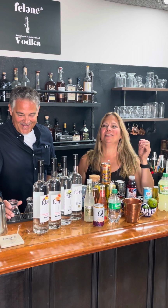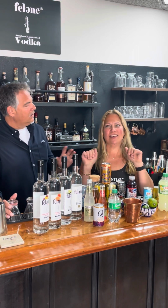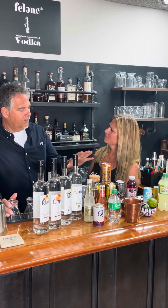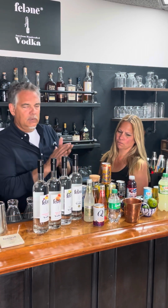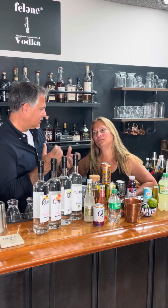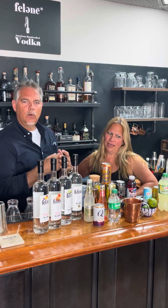Okay, so what we're trying to do is give you a lot of good backyard ideas, and they're so simple and easy. Before we go on, lemon and lime. Those enhance flavors, especially lemon. It's so amazing with our flavors.